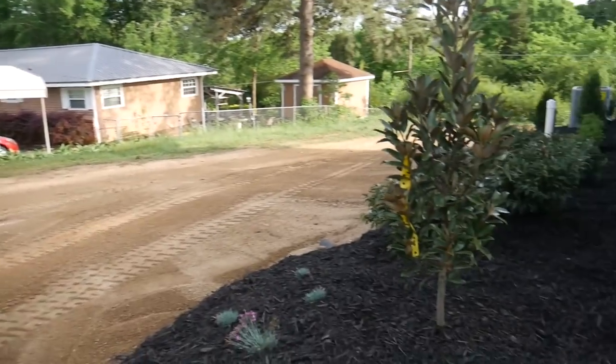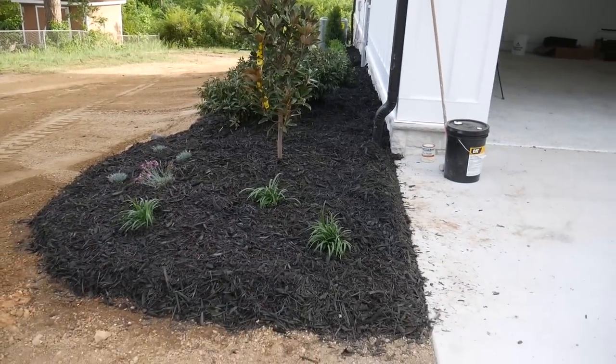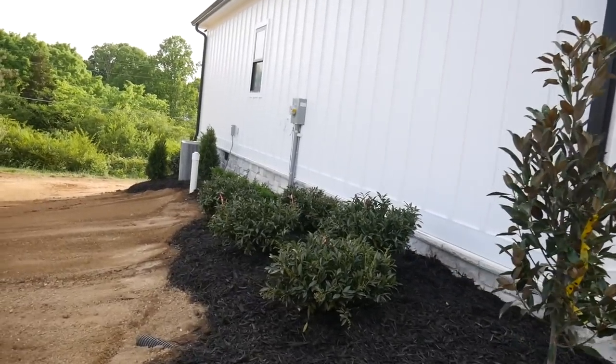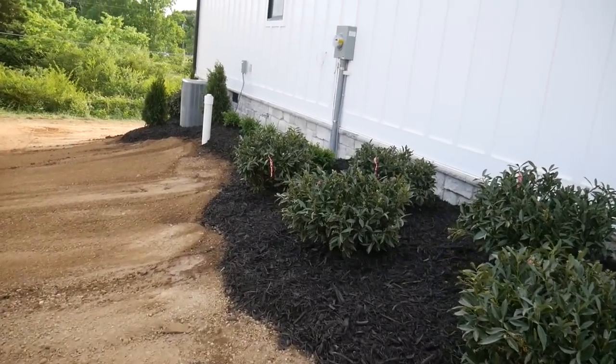So turn around this way, I'll give you this entire shot all the way along, and then come this way with me right here. I got all this topsoil feathered in as well, and I'll get it all raked out before the sod actually comes. I can finally work on some other things while we wait on that. So anyways, enough talking. I'll see you when the sod gets here.